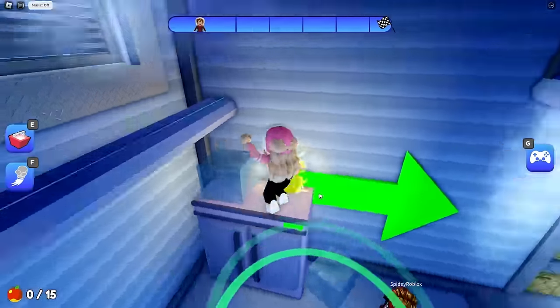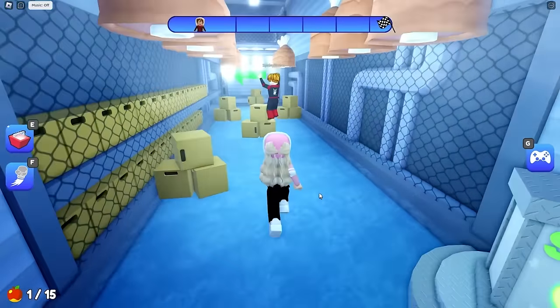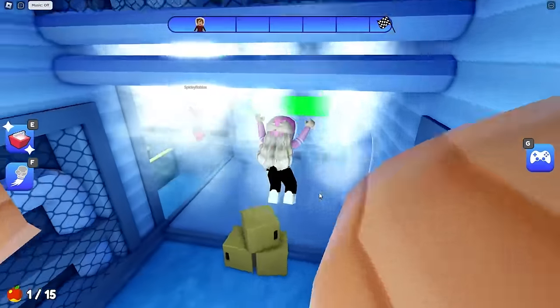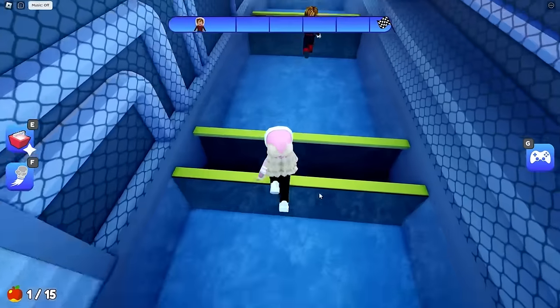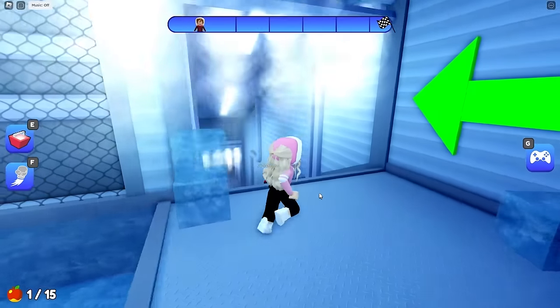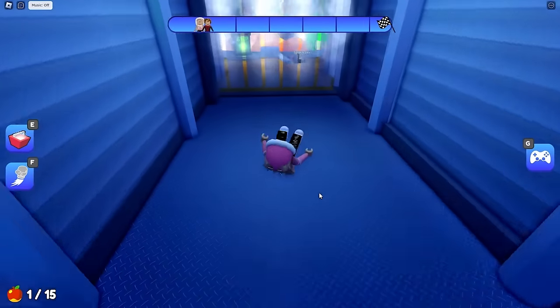And now we're in the freezer. We gotta go this way. There we go. Easy! So far, the lunch lady is very hard to avoid. That's right. She's definitely a challenge. Let's get out of here, Lily. Yeah, we gotta leave this ice box.